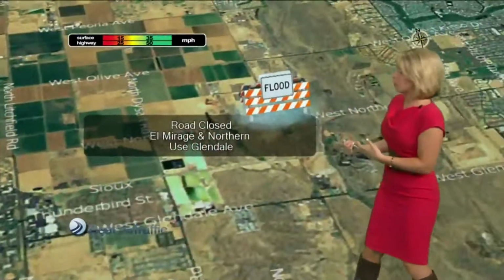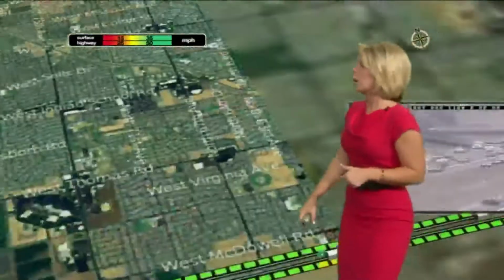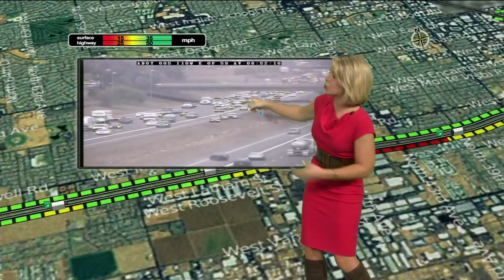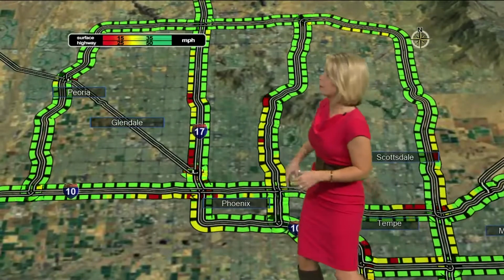We also have another road closure. This is at Elmer. Just a little bit ago, showing humongous puddles. So you're going to want to use Glendale instead and just avoid Northern. A crash on the 10. This is heading eastbound, happening right near 59th Avenue, off in the median. So that's the good news. It's off on the side of the shoulder. We have another one happening at 43rd Avenue, also on the left shoulder, so it's not going to be blocking.